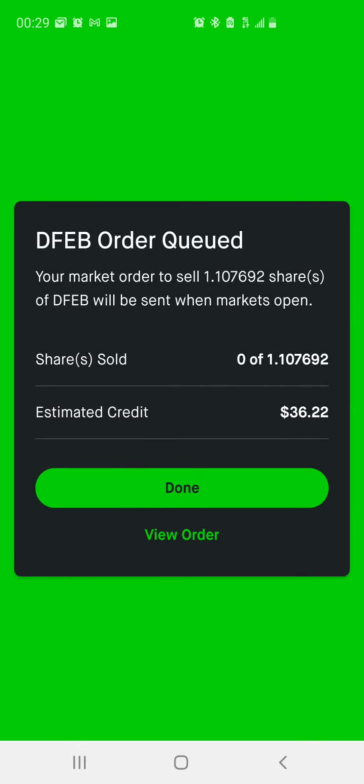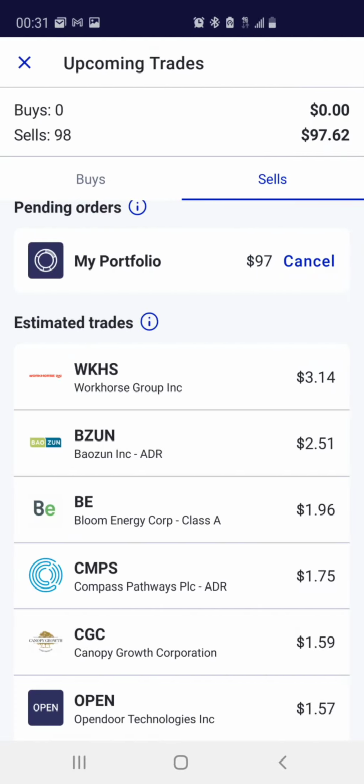Then we sold DFEB, 1.10 shares. We sold it at $36.22. We made a small profit on this one. Didn't lock in the gains. The gains weren't significant enough for Robinhood to let me lock them in. And out of my other platforms that offer fractional shares besides Fidelity, I wasn't capable of purchasing this back or locking those gains, so I just sold it all, took it all back.